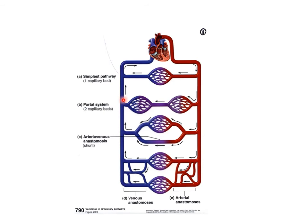So that's a portal system, and we will find later on in digestion that there is a portal system that takes blood from the stomach, the spleen, the small intestines, through the hepatic portal vein to the liver. Okay, so we'll talk about that later. Then there are vessels that are called anastomoses.